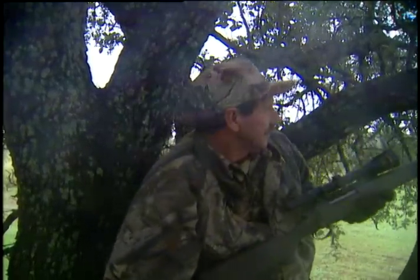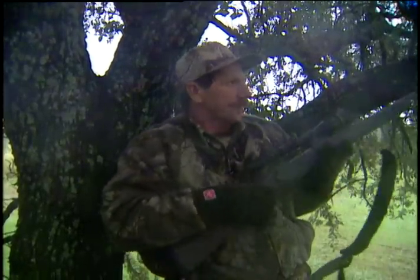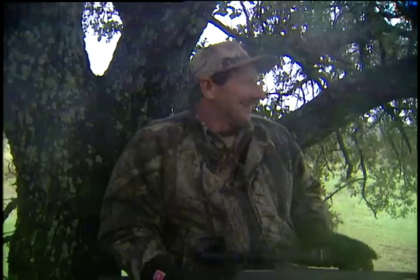Now that is awesome. We had 3 good 10-pointers out here. The first one came, he was a pretty good 10. The second one came, was a lot better 10. This is an awesome deer right here. I'm telling you, an awesome deer. I'm starting to shake now. That's an awesome deer. It's here, buddy.